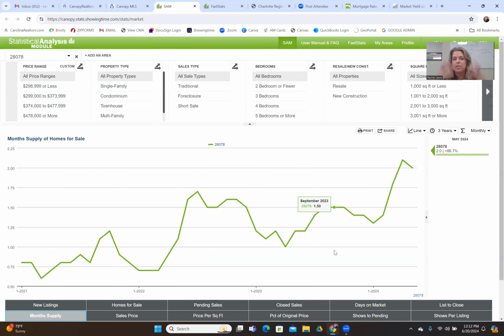I do tend to feel like we do enough business at this point that we can look inwardly at our data to know. And then month supply. This is if all the houses on the market, nothing new came on the market, if everything that's currently on the market sold, how long would it take for all of those houses to be absorbed by new buyers? And it's 2 months. And like I told you, a seller's market is anything under 6. So we're still very much in a seller's market. Oh, I got this backwards. Let's see. 2. Okay. All right.